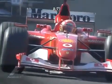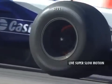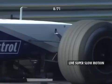They have a set rev limit, and take a look here in the super slow-mo live as they come into turn 1. Just look at the tyre again, watching the tyre deflect. A little bit wide. Oh, a good shot there of the brakes. That's when they get really hot. The coefficient of friction goes up massively with heat with the carbon fibre discs.